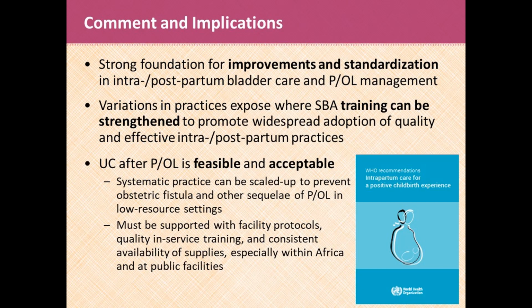However, the duration of active first stage, which is now defined from 5 centimetres cervical dilatation until full dilatation, usually does not extend beyond 12 hours in first labours and beyond 10 hours in subsequent labours.